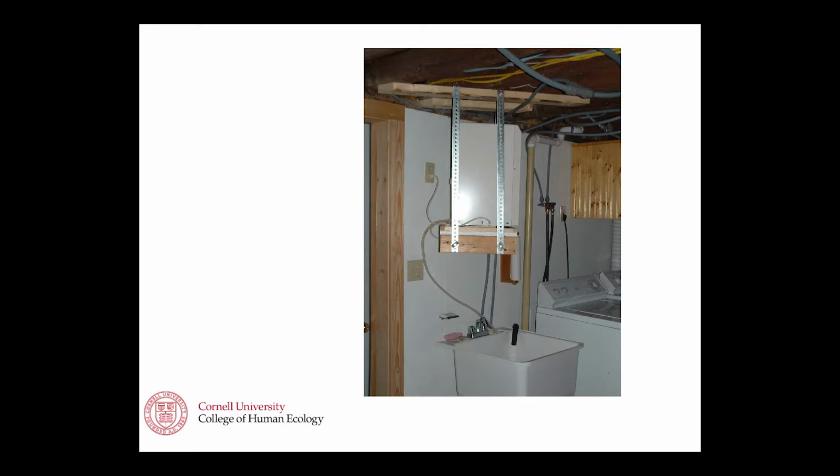Basements in our climate do need dehumidifiers. I have a full basement in my house. Before I knew this stuff, I used to open the windows every summer to air out the basement. No, don't do that, because that's just going to bring humid air in. It's going to condense.